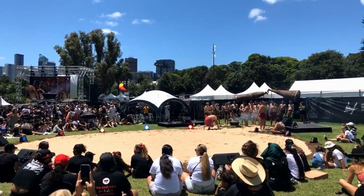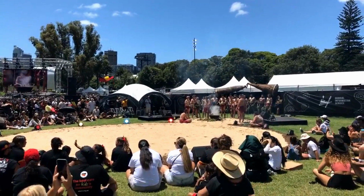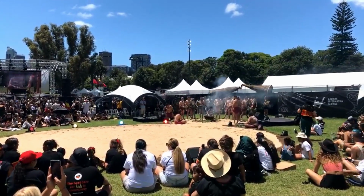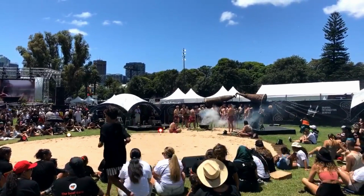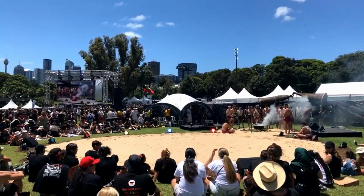It's actually worth looking up exactly what's gone down over history in terms of the Aboriginal Tent Embassy. Can you see the screen? That's actually showing the fire pit in the screen as well. I'm trying to get both in view.